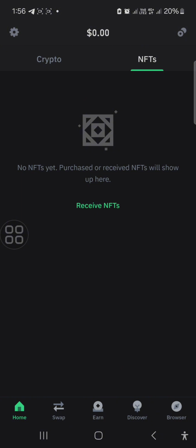So it's better you do not interfere with links that you do not recognize at all. So just be careful. Like I said earlier, nobody can hack your account, nobody can hack your wallet without your contribution. So just be careful and you'll be fine.